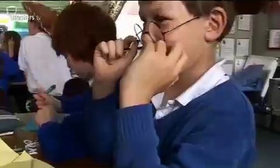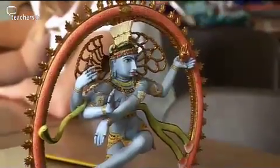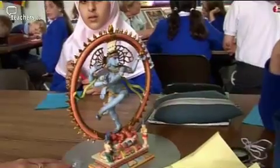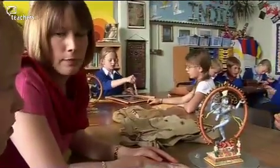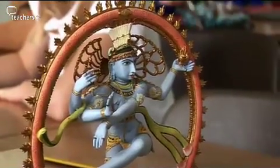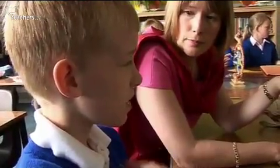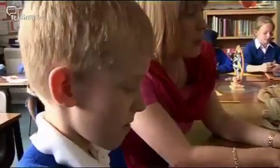Tom, just tell me one thing. Describe something about this image. The snake around Shiva. So we've got the snake around Shiva. I want you to now think about what that one observation tells you. What does it tell you about Shiva? She's brave. Oh, that's interesting. Why does the snake tell you that Shiva's brave? It's a cobra, and cobras bite, and she's got to be pretty brave to have it wrapped around her neck and stuff. I think that's an excellent response, Lewis.